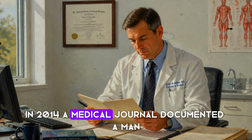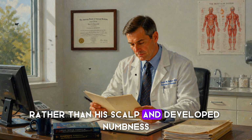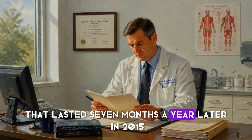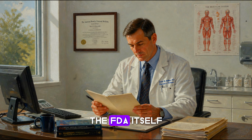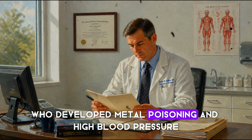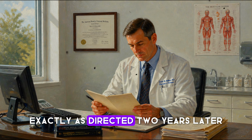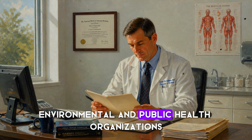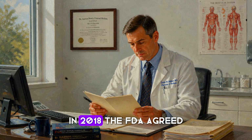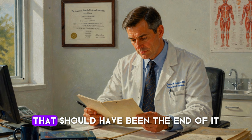In 2014, a medical journal documented a man who'd used the product on his beard rather than his scalp and developed numbness and tingling in both hands and feet that lasted 7 months. A year later, in 2015, the FDA itself received a case report of a 66-year-old man who developed metal poisoning and high blood pressure after using Grecian formula exactly as directed. 2 years later, environmental and public health organizations formally petitioned the agency to finally ban the ingredient. In 2018, the FDA agreed, revoking its own 38-year-old approval. That should have been the end of it.